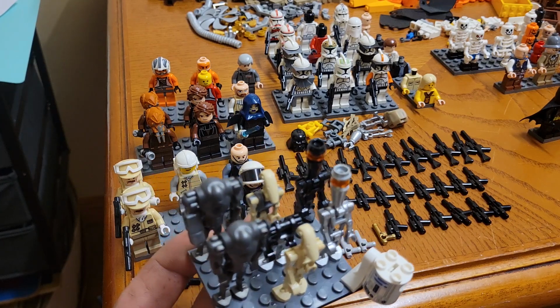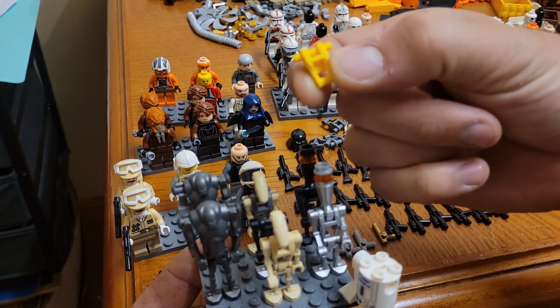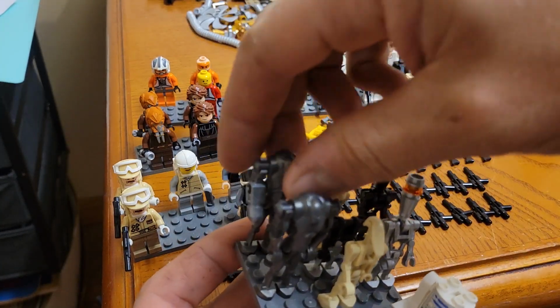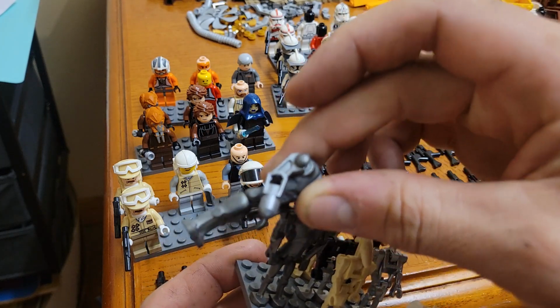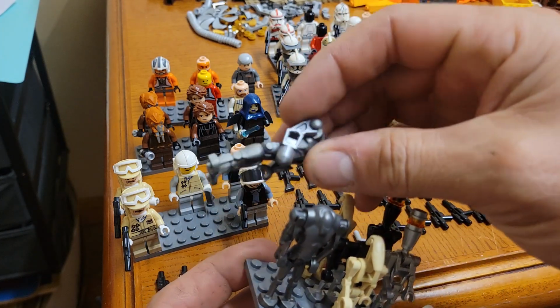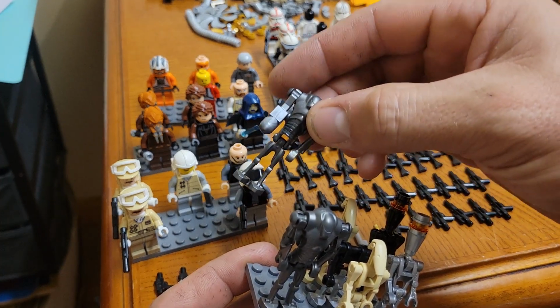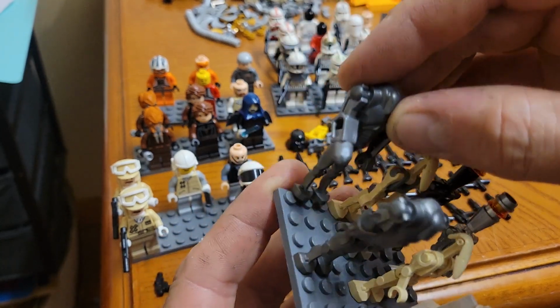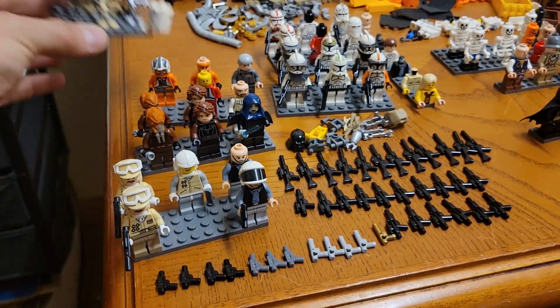A couple battle droids, some mixed colors. I even had a yellow battle droid torso. I don't know what the heck you do with that. And a couple super battle droids. One of them, when I found it, had this arm, which is actually like a homemade one. I don't know if this was made by the kid that owned it, or if that's actually how Lego did it. It's not the same color as the body. So if the kid did that, that's super creative, and I think it's really cool. If Lego did it, then I guess it's right. But I didn't have his other arm anyway, so that's what I left on there.